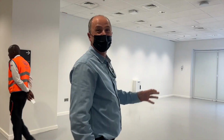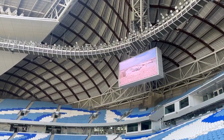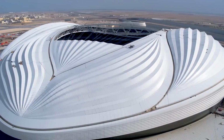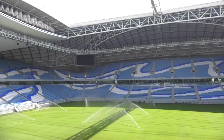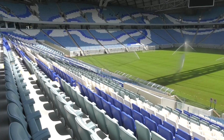The Al Janoub Stadium, with a capacity of 40,000, is set to host matches up to and including the round of 16 stage during Qatar 2022. It is home of Al Wakra Sports Club, and thanks to its modular nature, the stadium's capacity will be reduced to 20,000 after the tournament, with the excess seats from the upper tier being donated to football development projects overseas.